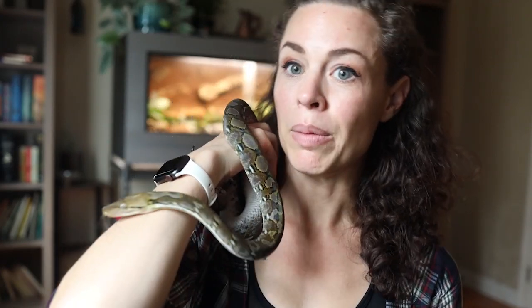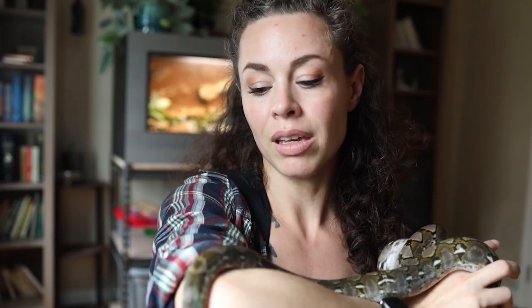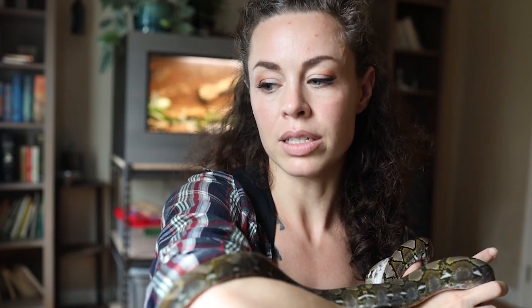Care, topic number 2. He is definitely more high maintenance than my boa. He needs just more in general. He needs to get out more. He is a much more needy, clingy snake, which is still so weird to think about, but they will create a bond with you, and he begs to get out of his enclosure and come hang out.